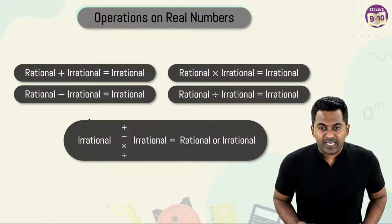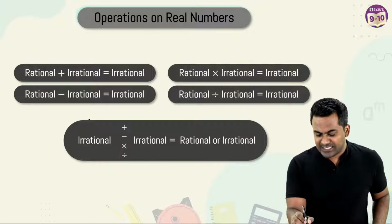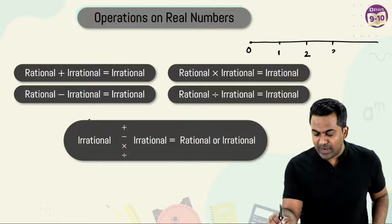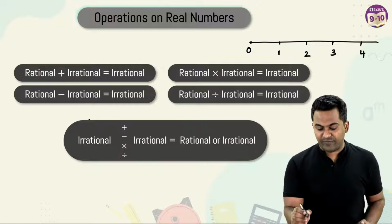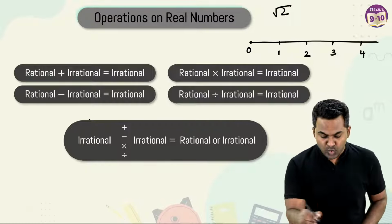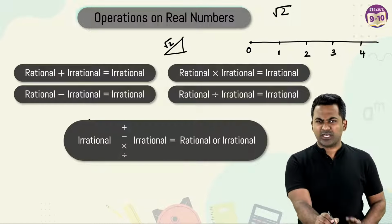How to find an irrational number, how to plot an irrational number. That's about it. As long as you know how to draw root 2, you will understand how to plot any irrational number. The first thing that you have to do is root 2. If you know root 2, you know everything. So root 2 means what? A right angle triangle, hypotenuse every time. Hypotenuse is what we are plotting.